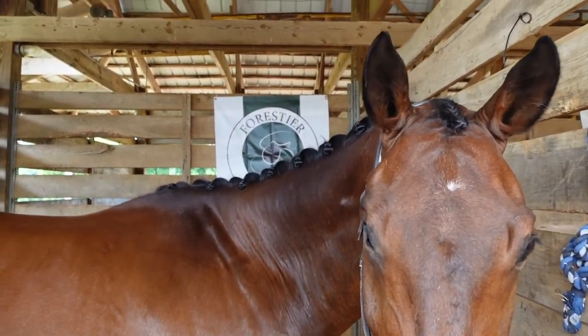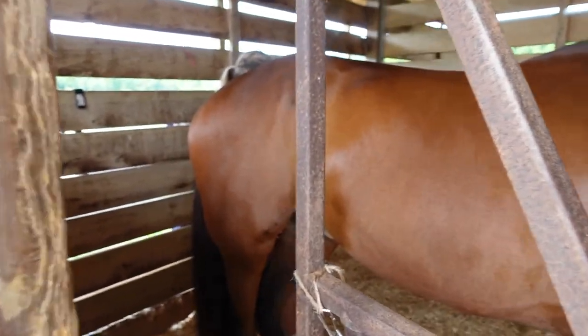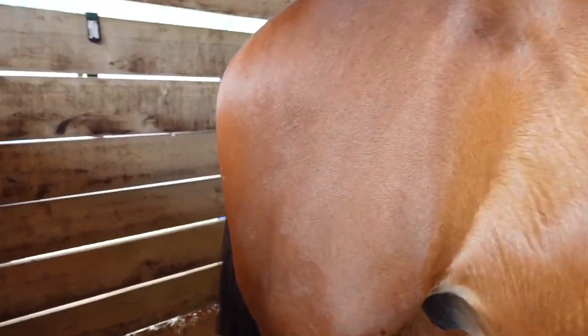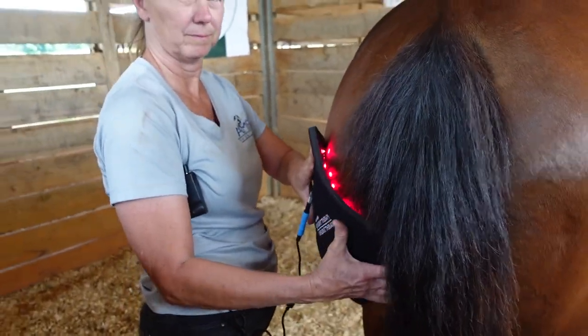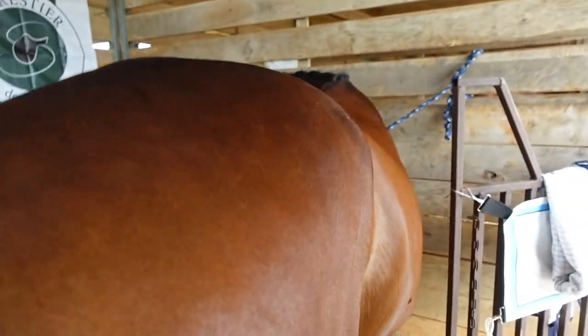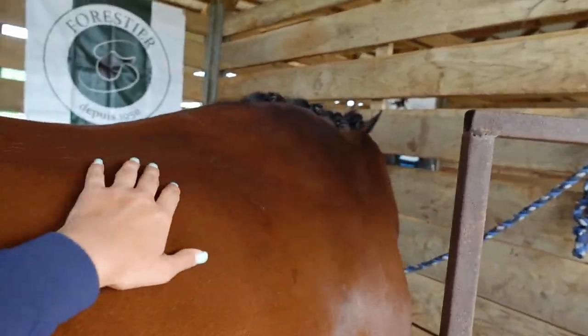Jackson is all graded and he's getting his final laser treatment from Mother. His little red light lasers. So he's getting all ready for dressage.